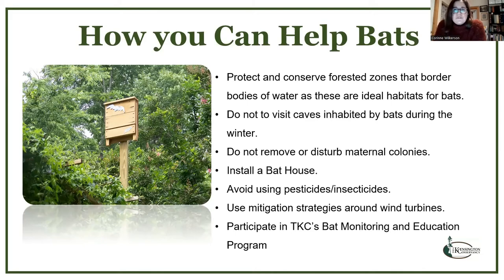Also, don't remove or disrupt maternal colonies. As I said, that's when the bats get together to birth their young. Often some of the species of bats only give birth to one pup per season. So they're very limited. If they're disturbed, they may not reproduce that year.